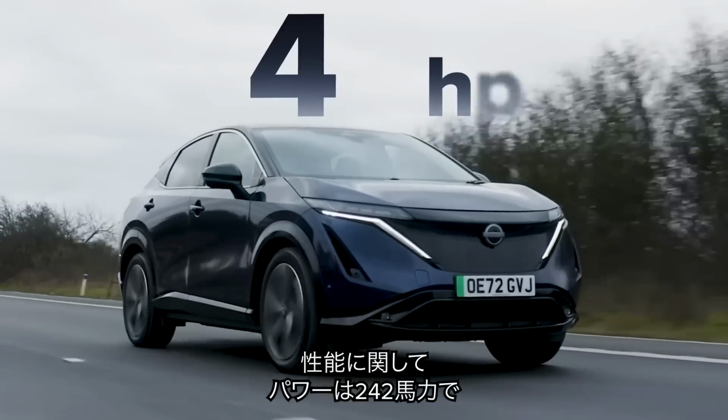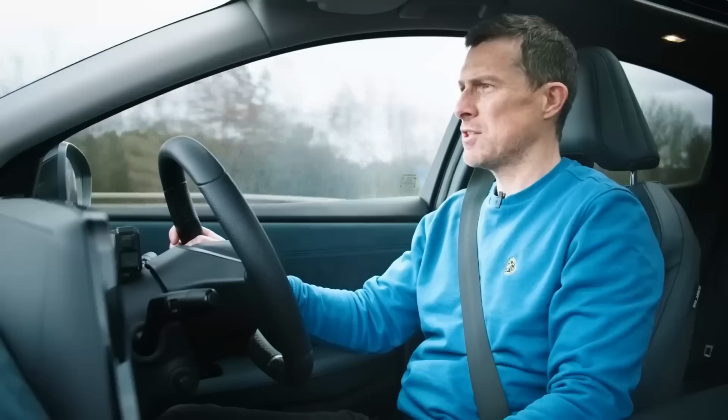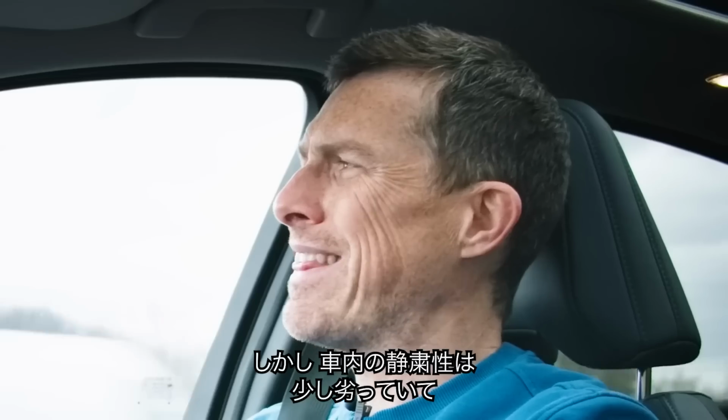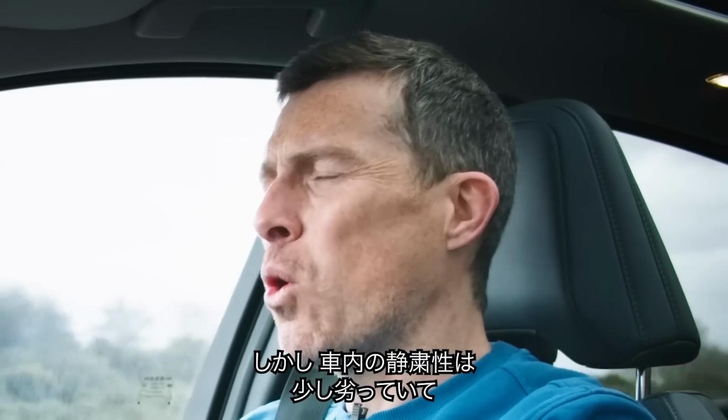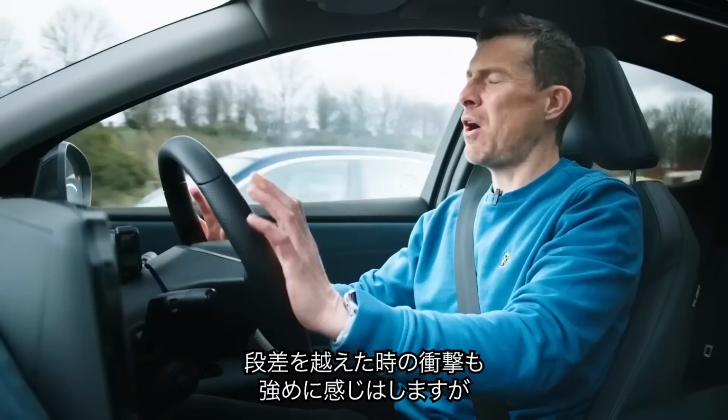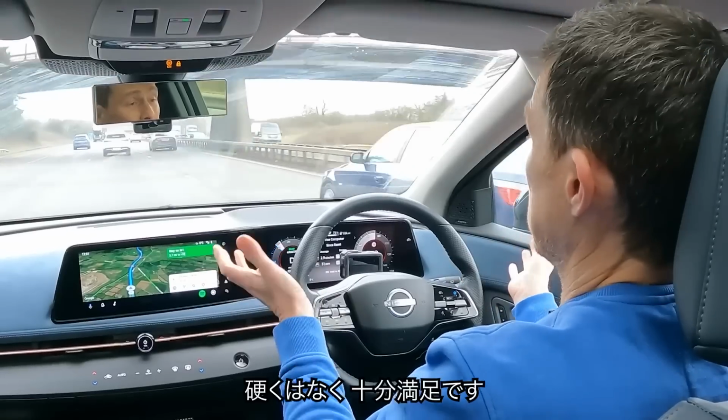In terms of the performance, it's got 242 horsepower. It does feel a little bit nippier and more responsive than the Mercedes, though I think it's not quite as quiet, and I feel the bumps a little bit more in this, but there's hardly anything in it, and it's generally pretty decent to drive.